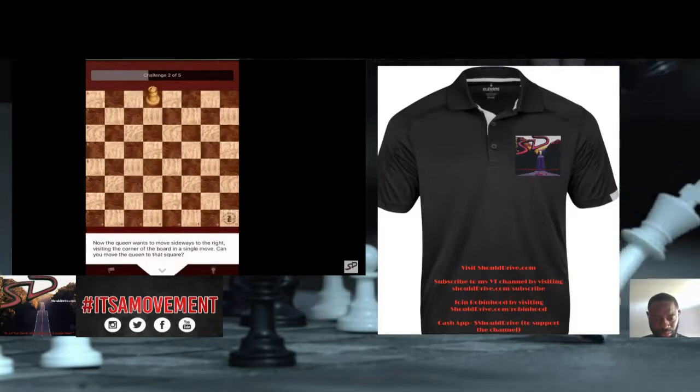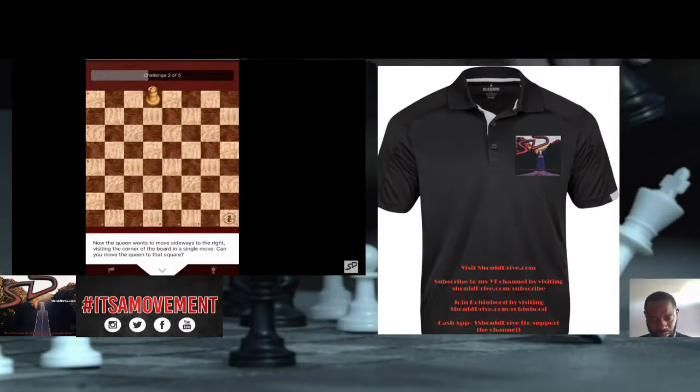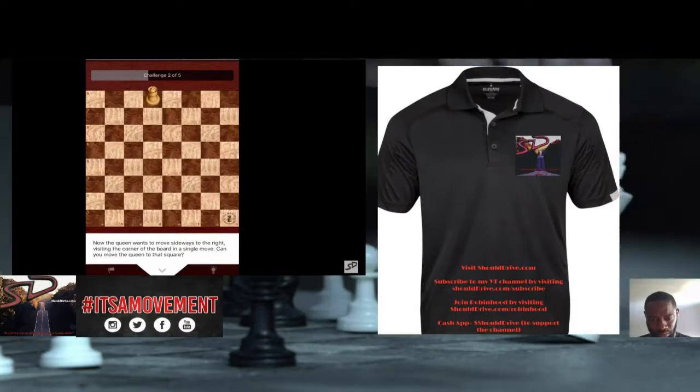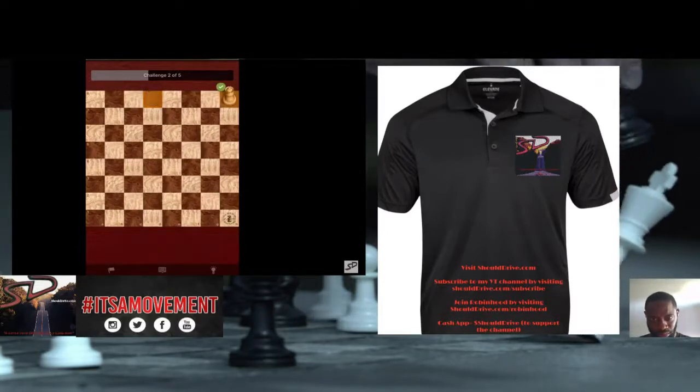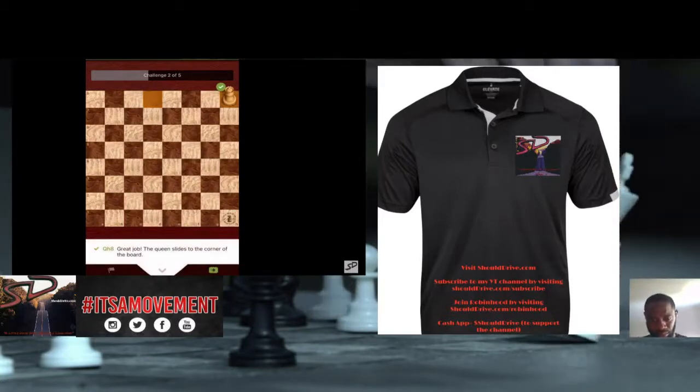Right? Now the queen wants to move sideways to the right, visiting the corner of the board in a single move. Can you make the move with the queen? Can you move the queen to that square? So to the right is this square right here. Right? Great job. The queen slides to the corner of the board.